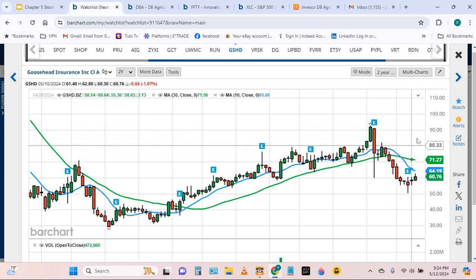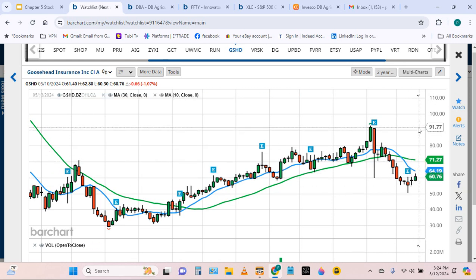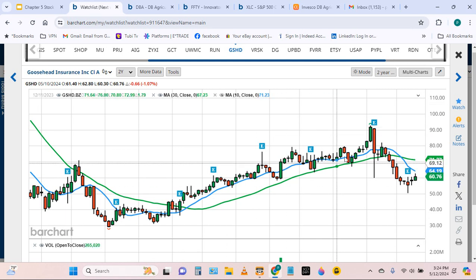There's a void here, so you've got this void up here. The price sold off, created this void to move up. I like the risk to reward on this. If it can move up, you've got a nice reward potential of $90, $91, or even $100. This was an uptrend until recently and sold off. So that would be watch and see.